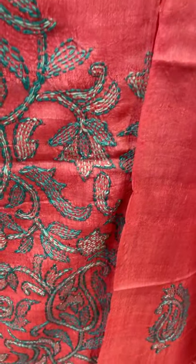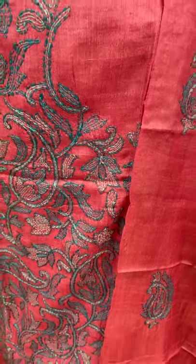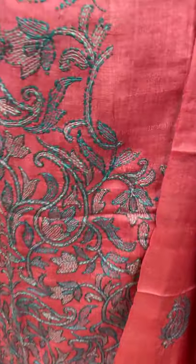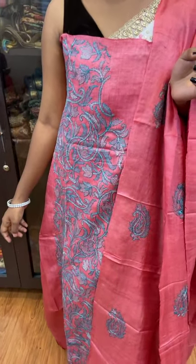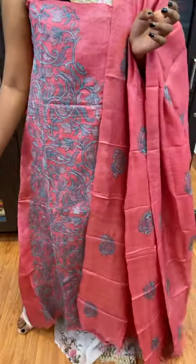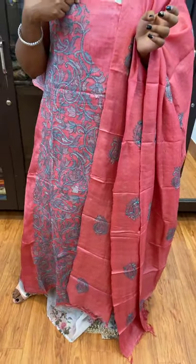Meera ma'am, price is 5,500, ma'am. Tussar two-piece suits with exclusive monotone handworks, like katha, bullion work, and chikankari work. So we have got these lovely pieces for today. Yeah, price is 5,500. It's Silk Mark certified.